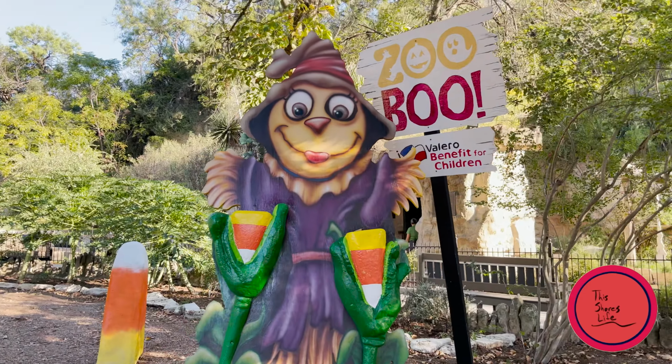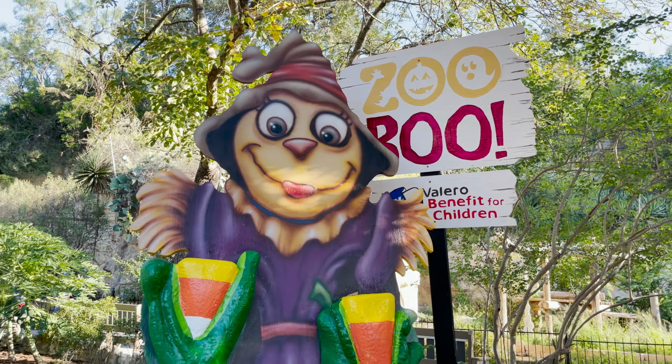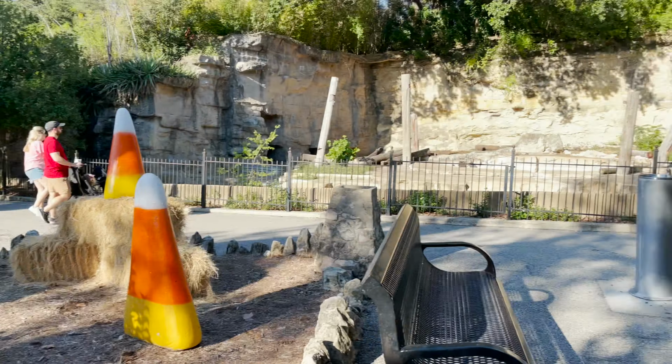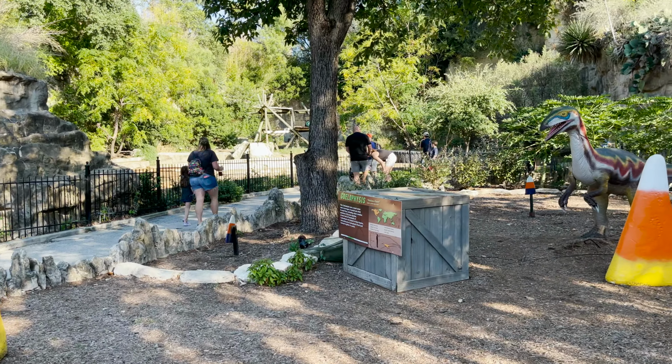All right, guys, we're at the San Antonio Zoo. Zoo-boo. I don't think this is actually the Zoo-boo, but they decorated it for Halloween. I'm gonna meet my sister and her husband and my little niece and nephew. We're just gonna have a good time on this Friday afternoon.